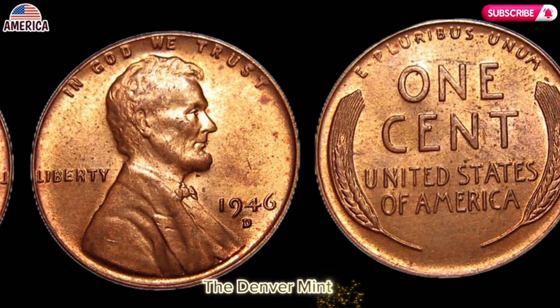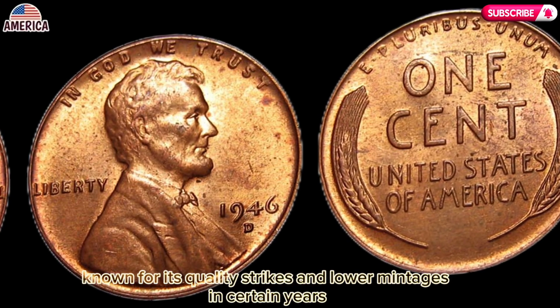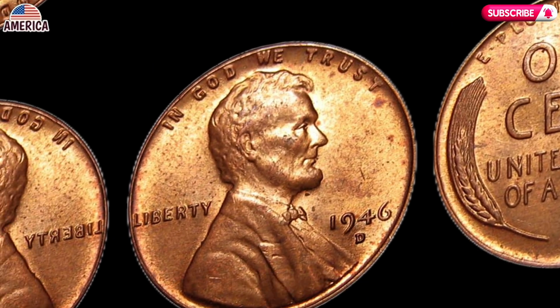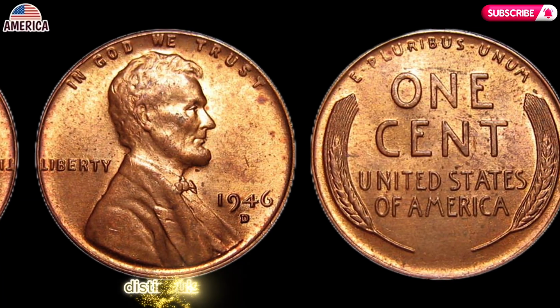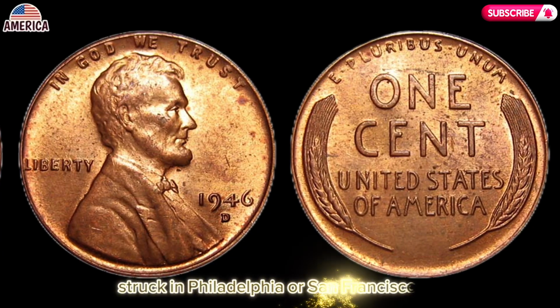The Denver Mint, known for its quality strikes and lower mintages in certain years, produced a limited quantity of these pennies, which are now prized for both their symbolism and scarcity. The D mint mark, located just below the date, signifies that it was minted in Denver, distinguishing it from other 1946 coins struck in Philadelphia or San Francisco.